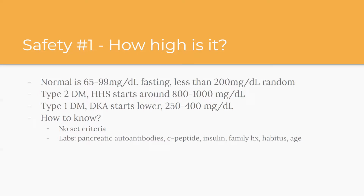So labs, I've never ordered this, but you can order some pancreatic autoantibodies. Not necessarily 100% reliable. C-peptide and insulin I've seen ordered more often by endocrinologists, and C-peptide is a byproduct of insulin production. So if you're able to make insulin, you're going to have C-peptide, versus if your C-peptide is low, that means that you're not producing any insulin.